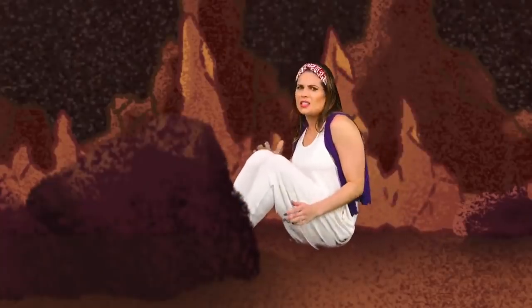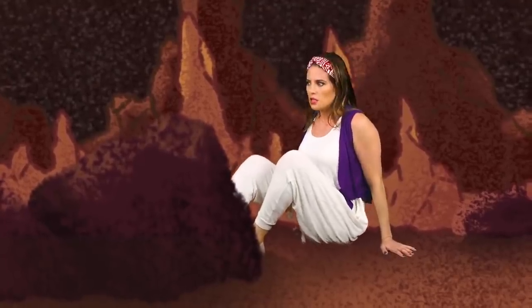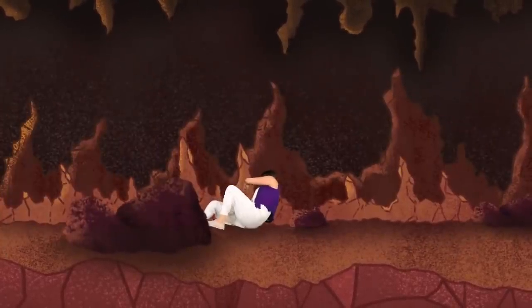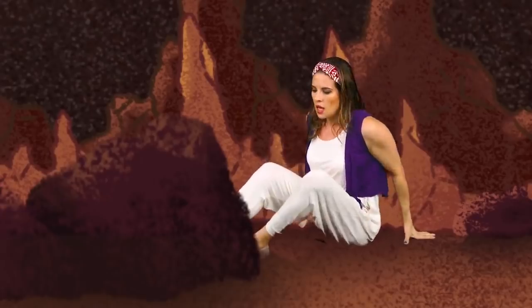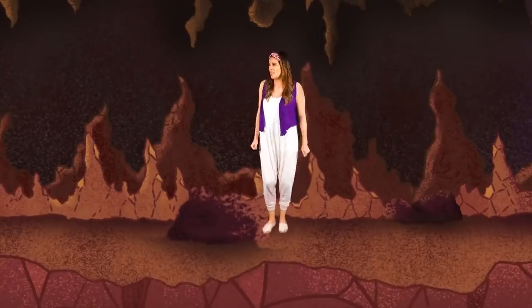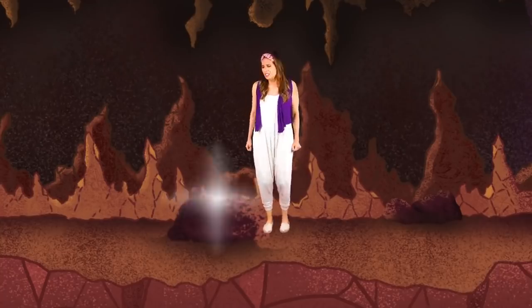Oh, no big deal. Just a little scrape. Wait, what's that sound? Sounds like a giant bowling ball. No! Okay, that's not normal. This might be harder than I thought, but I gotta get that treasure. See, not so bad. It's just dark and scary.